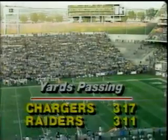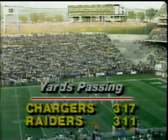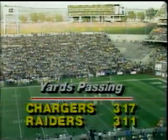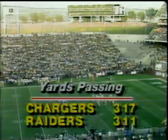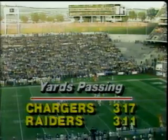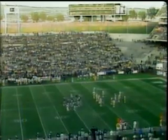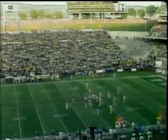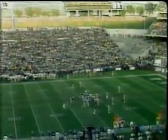You know, you can always play the game with statistics. They can be misleading. Some people say statistics are for losers. Yards passing, the Chargers 317, the Raiders 311. But there are, what, 7 touchdown passes in this football game for the San Diego Chargers. It's that scoreboard at the end of the game. That stat is the one that's really important. It's a good move by Christensen getting out of bounds. Gives one more play before the 2-minute warning.